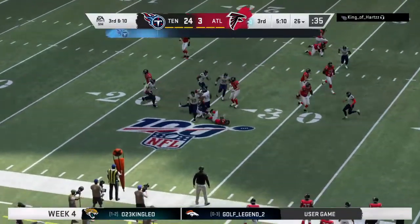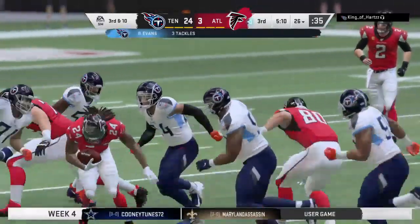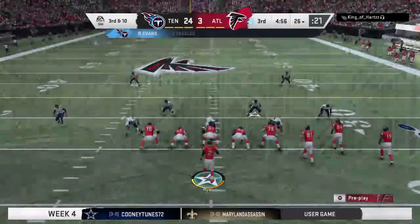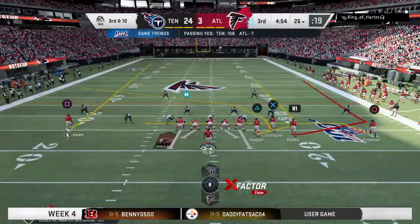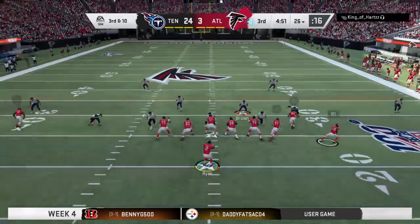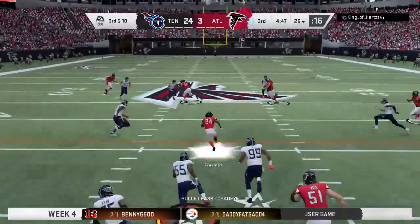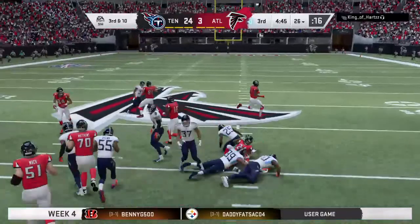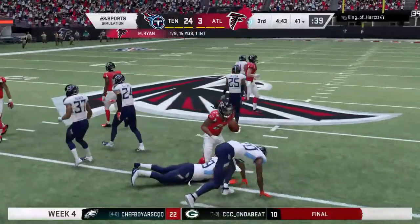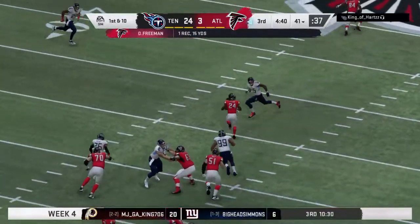No gain on that one as it brings up a 3rd and 10. 2 runs for a net gain of nothing. Now here's 3rd and 10. Out of the gun, it's Ryan. He goes underneath to Freeman. And they get him down, but not before he takes it across the 40-yard line. 15 yards, 1st down, Atlanta.